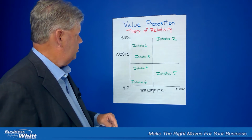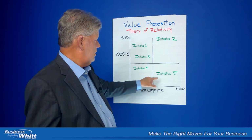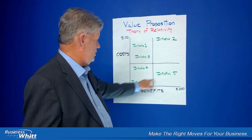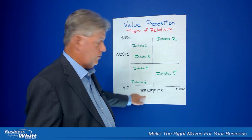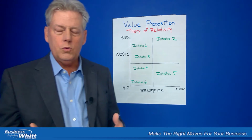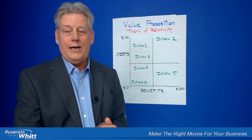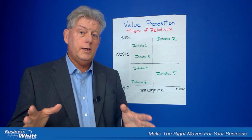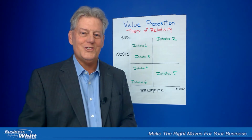I think I might get close to initiative number 2 by doing initiative 4 and number 5 together. I might get close to the results, or I could do initiative number 5 and 6, right? Because 6 is really inexpensive, but it has some pretty significant benefits. So, you take those two and you might compare. So this is just a tool that can really allow you, and it's very simple. You can draw this out anytime you want to. It really allows you to evaluate the issues that you're dealing with on a day-to-day basis, or the initiatives, the investments that you're looking at to improve your business.